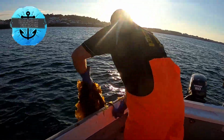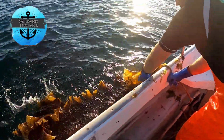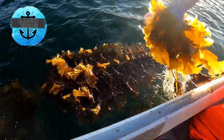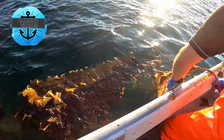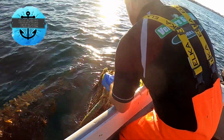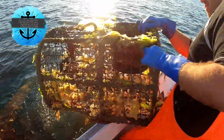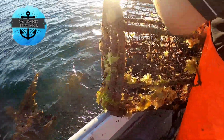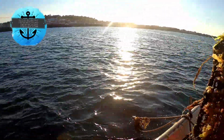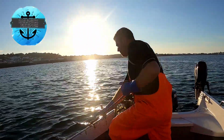Of seaweed. Can you see a crab pot or is it just seaweed? That is big seaweed. Definitely felt the pot. What are we gonna have? Nothing. Oh no, there's a little crab. A little spider crab. They're coming out of season now, so there shouldn't be too many of those. Second pot is up.